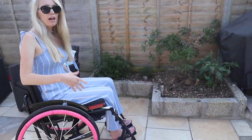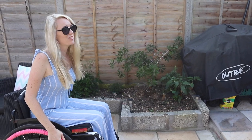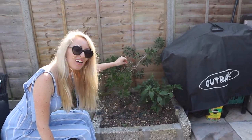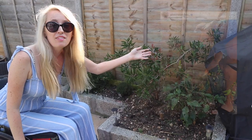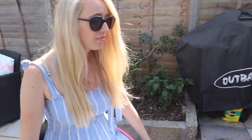And what we do is, Sean does a lot of cooking. So what we've done is we've planted lots of herbs in here, and also we've brought a little bit of Australia back with us, and we've got a nice bottle brush, and this is beautiful in the springtime when it flowers. And then over here we have Sean's new shed.